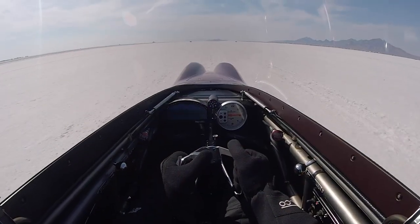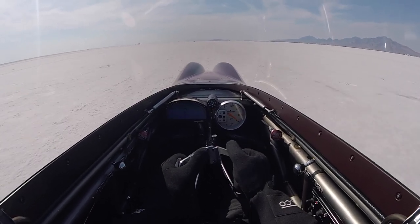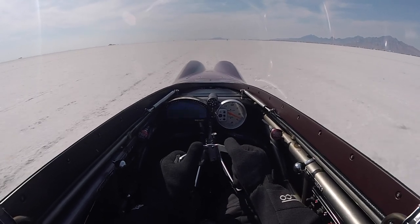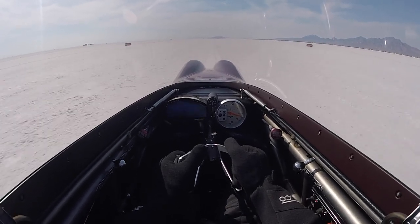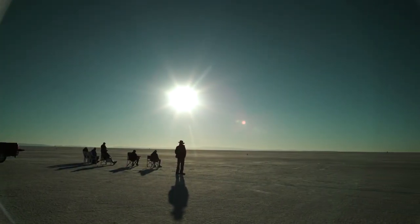The Mariani Streamliner has only been on the salt once before, and on its previous trip it went over 350 miles per hour without even breaking a sweat. Then a rainstorm turned the salt flats back into a lake before another run could be made. And they've been waiting on Mother Nature to cooperate ever since.